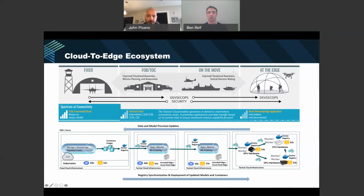Here, deployed on all of our nodes, you can see again there are local container registries, but these are slimmed down. From a size perspective, we only have the images for the containers that actually need to run on that hardware, and also a limited number of copies, right? So we can do some rollbacks, but we don't want to have bloat there. But again, we use the same mechanism. We can detect when we're within range or when we're connected to a tactical cloud node. We can actually do updates and synchronization across those registries to pull down updates.